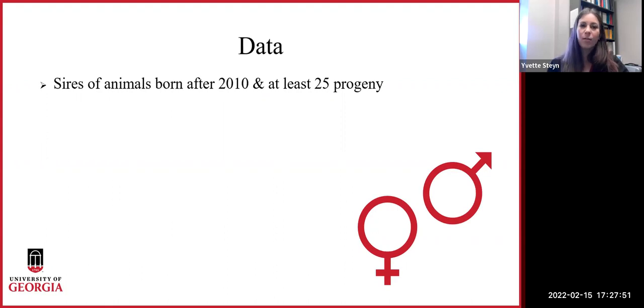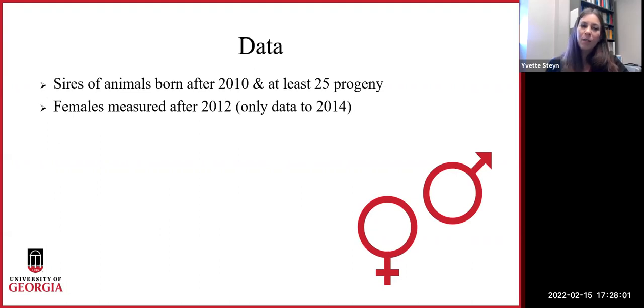So I chose sires of animals that were born after 2010 with at least 25 progeny. My idea here was that these are probably the animals that I would see in a catalog. The females, I got those that were measured in 2013 and 2014, so they have been around and are more likely to be around again or be selected from. That left me with about 20,000 selected candidates.